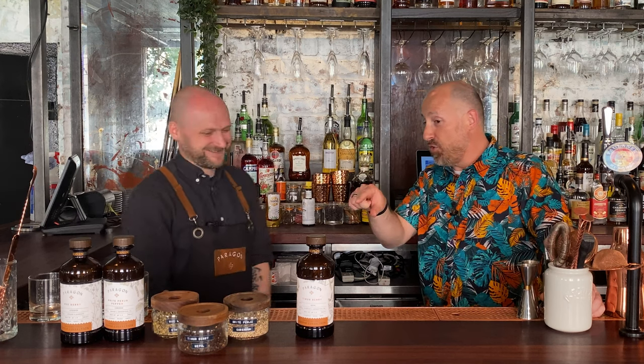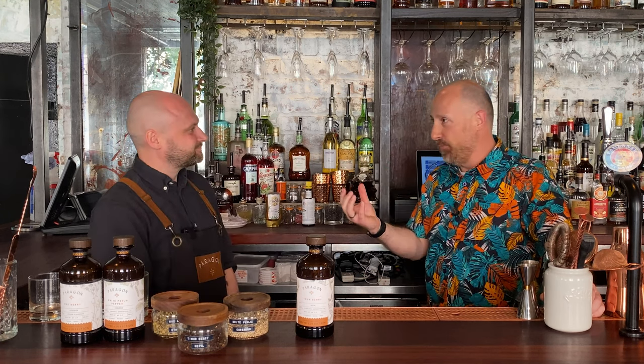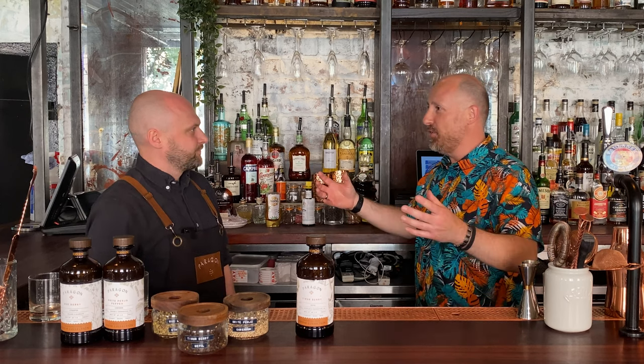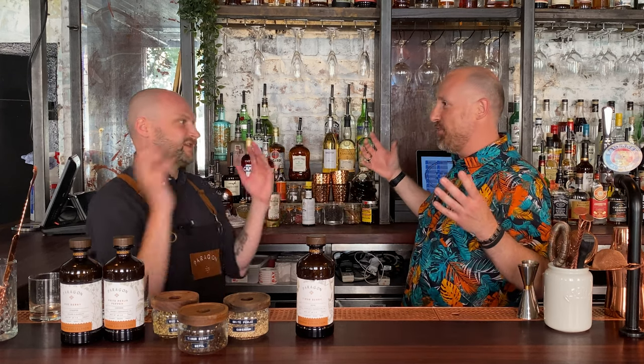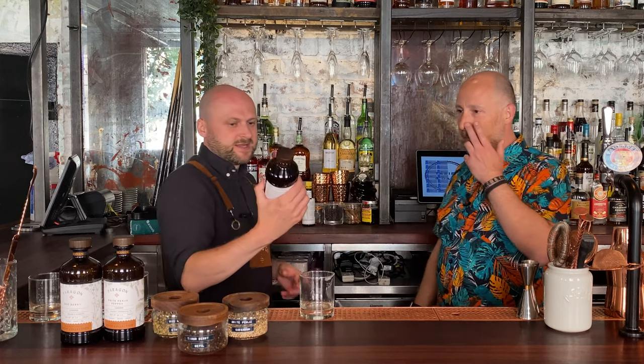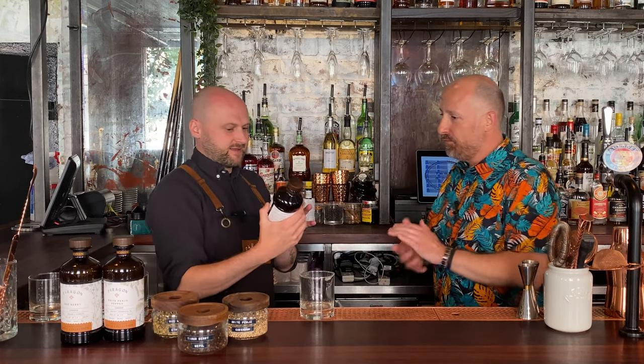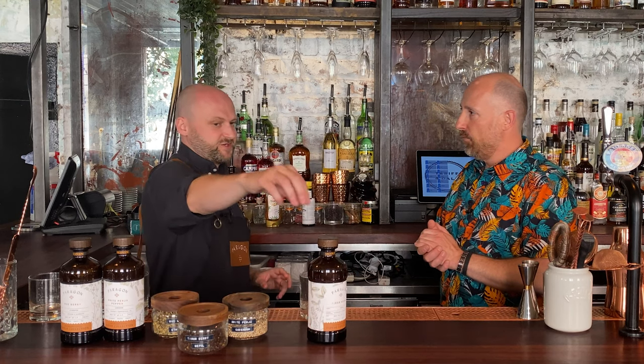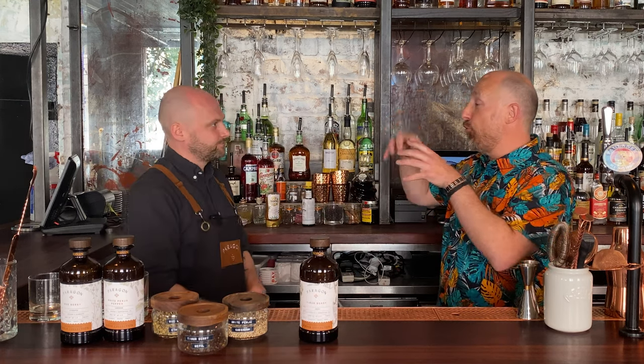So that, what we've just seen, is the peppercorn that is, I was going to say distilled three ways. What's the word? The flavour extracted three ways. So this one is alcohol distillation and then supercritical CO2 extraction. This one. Oh, so it's not all three for each.